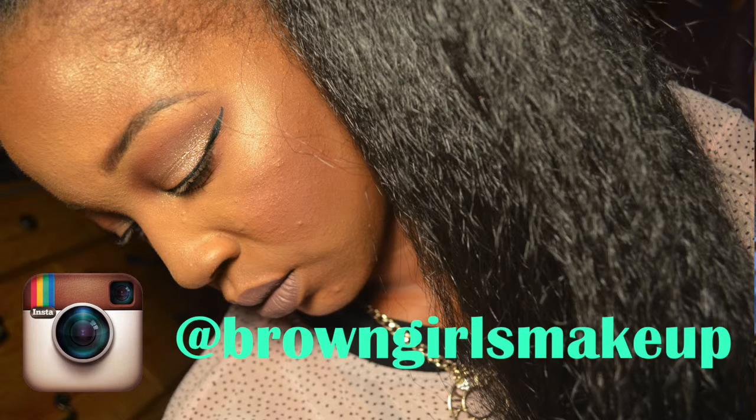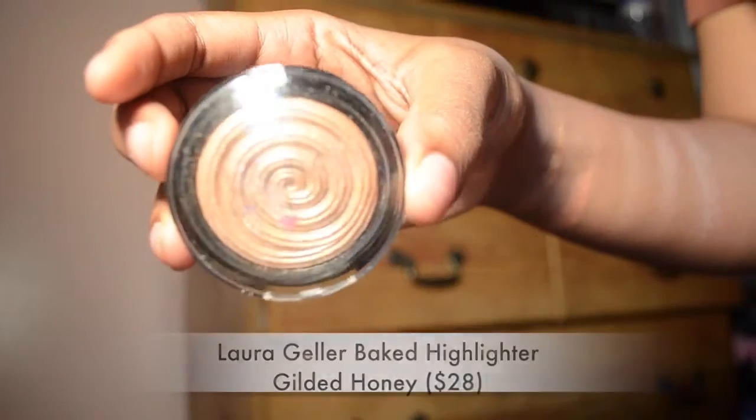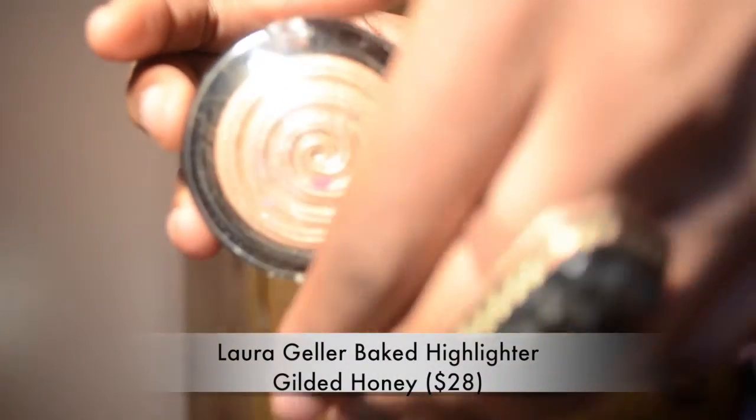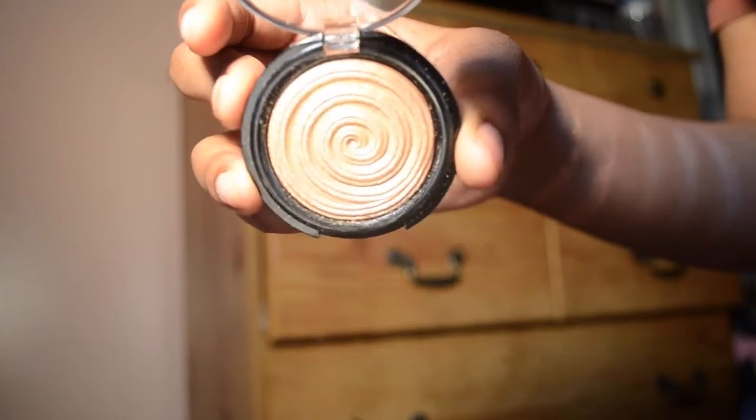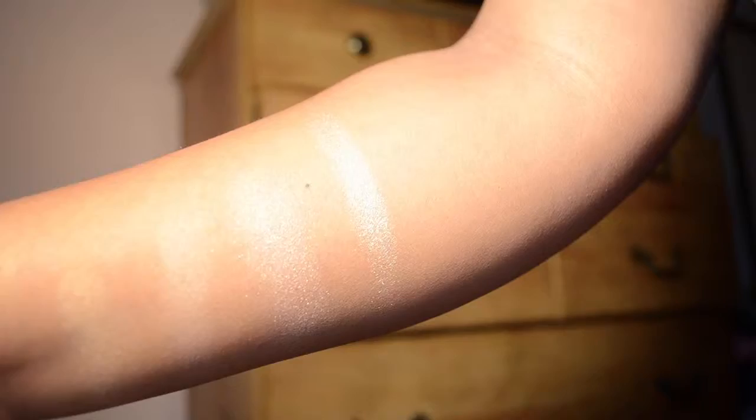The next highlighter is actually my only higher end highlighter, and I honestly don't think it's that bad in price point compared to how expensive some of the highlighters can get. This is the Laura Geller Gilded Honey highlighter. I really debated putting this in here because I didn't want to put stuff that is like a cult favorite because you've heard it 1,000 times. I wanted to put different things that you would not expect to be a really good highlighter.